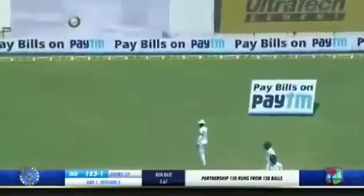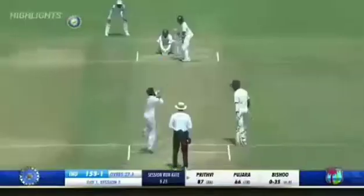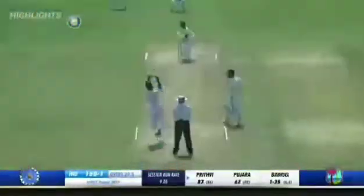Now, was that a chance? I think so. Easy runs. Take 4. Moves into the 90s, young man. That's the kind of length you want. You want protection as well. Moves on to 97, Prithvi Shaw.